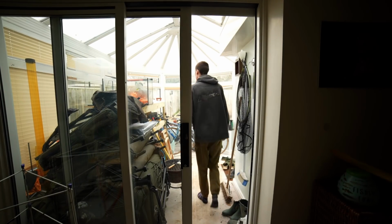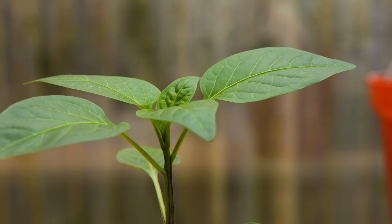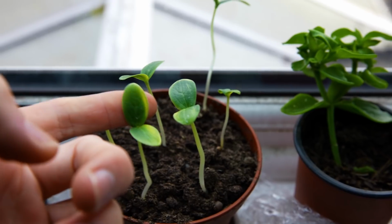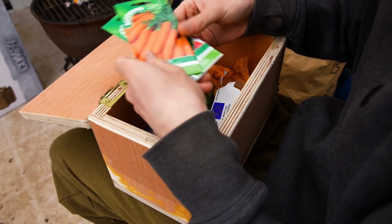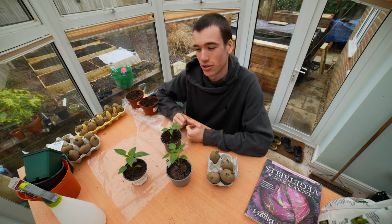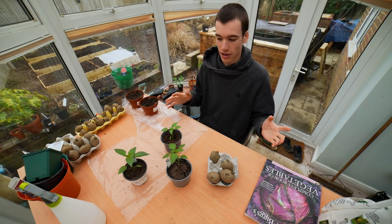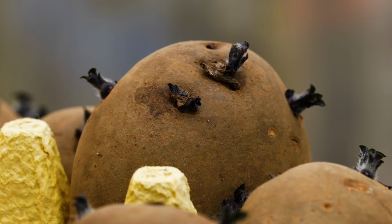Finally, it is time to start growing some vegetables. In fact, I've already started. I have been very eager to get going and start planting a few bits. And I think I'm going to do some carrots today. And then I've also got some onions, some garlic, some shallots. So I've got plenty of stuff to get going. And also those potatoes that I prepared have actually started sprouting, so they would be ready to plant very soon.